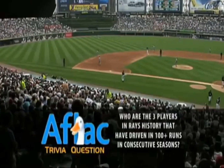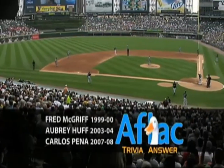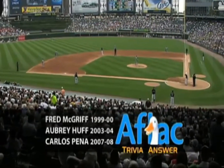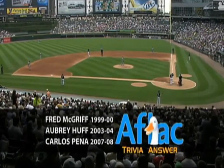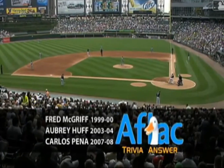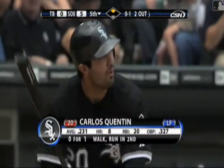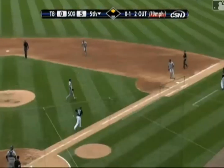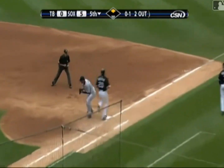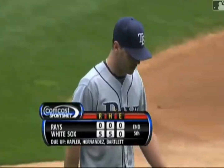Players in Rays history that have driven in 100+ runs in consecutive seasons. And the answer, Fred McGriff, Aubrey Huff, and Carlos Pena. One of those guys will be traded before the deadline. You figure out which one. Off the end of the bat on the changeup. Barehanded by Zobrist. They get him. So the back-to-back doubles by Pods and Alexi puts one on the board. We'll go to the 6th, leading 5-0.